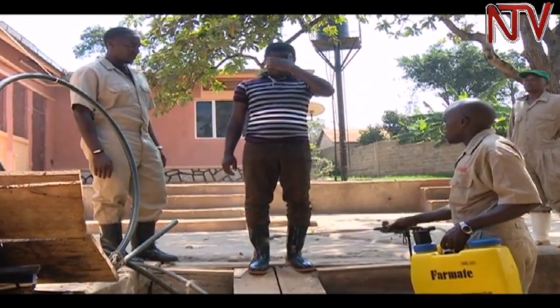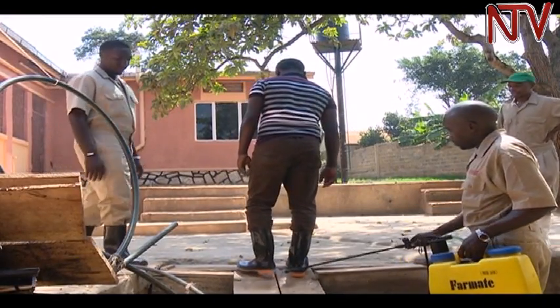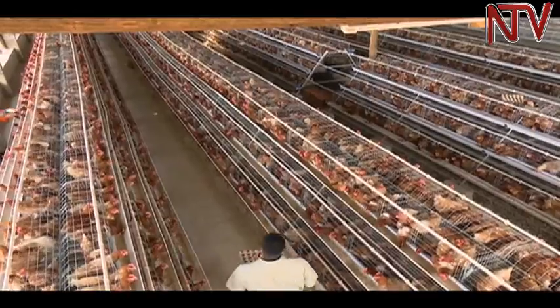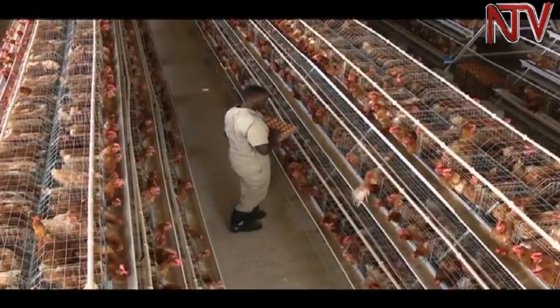For anyone visiting the coop, the farmers say it is important they are first sprayed with a disinfectant. Together, they own 8,000 chickens. The cages are divided in 4 sections, each holding 2,000 birds.